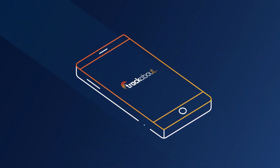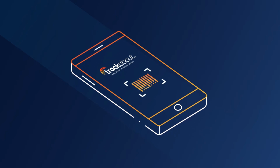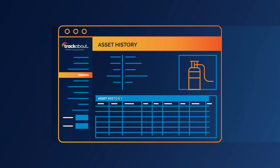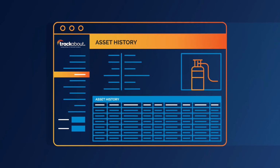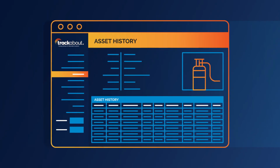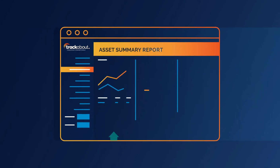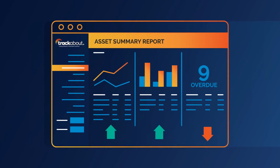Just download the TrackAbout app to your mobile device to scan a barcode or RFID tag on your assets. Our secure website gives you complete oversight into where an asset is, what it's being used for, and when it will be returned. Useful analytics and reports improve asset utilization, boost rental revenues, and reduce spending on replacements.